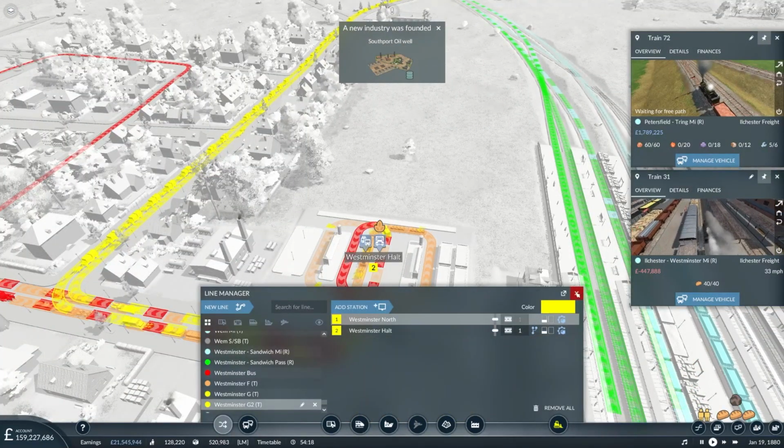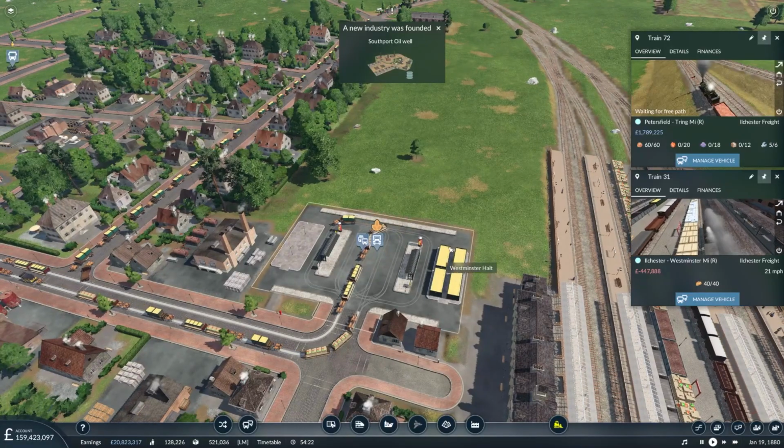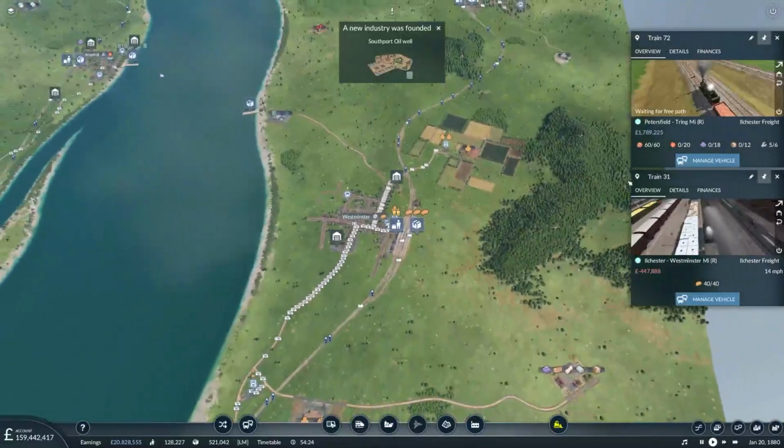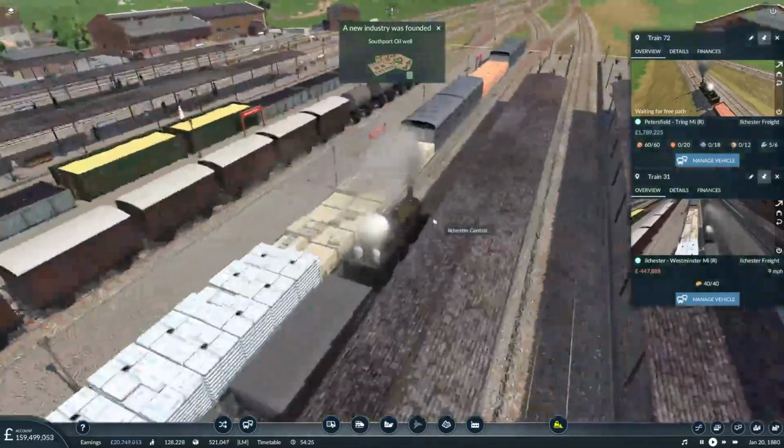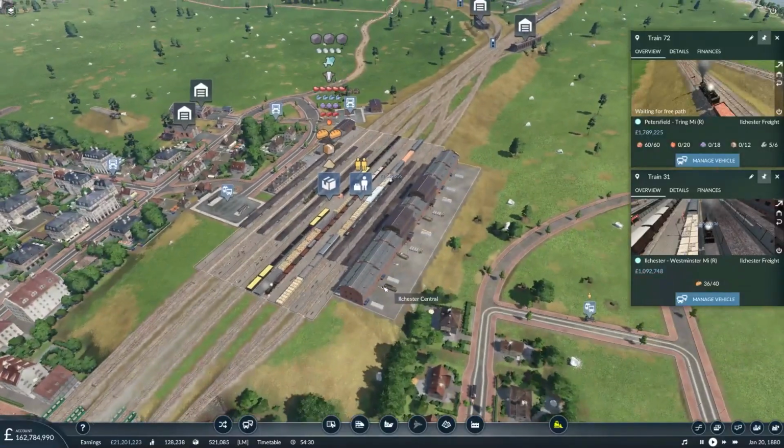Okay, this gets really loud in this section. It is what it is. So this will now use one or the other depending on what's going on. Right. Something tells me we might need more freight platforms over here.